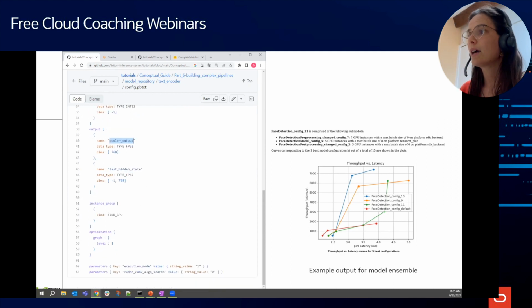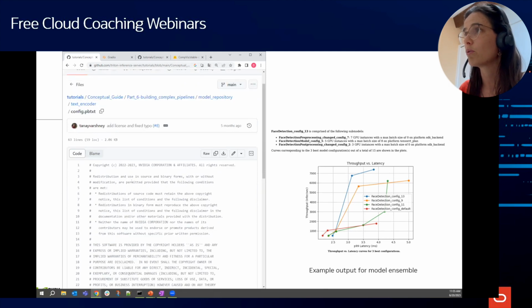And also you can specify the instance group, so it can be GPU, but you could also write here CPU, and then it won't use the GPU, but CPU instead. And you could put here multiple instances, by adding a flag here, instance count. And if I put more instances of my model, I would be able to run concurrent executions, as I mentioned at the beginning. So this is how you could configure it.